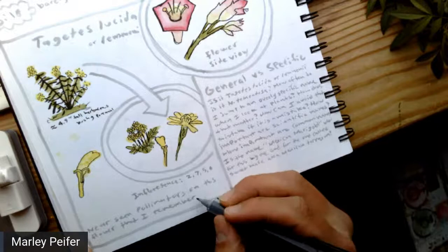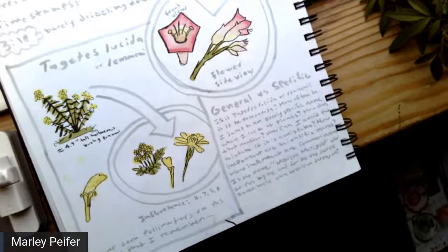Okay, I need a little more text at the bottom of this one. What should I write? Any ideas? Maybe I could write something recording how many brownies I ate.